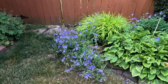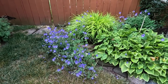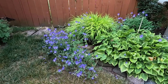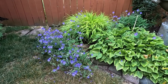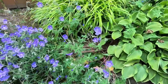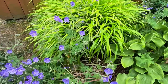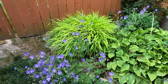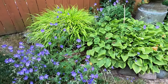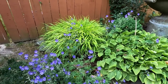Now you can see this geranium is leaping right out into the grass, and that's just its kind of growth pattern. This is the Johnson's Blue variety, and you'll see this also throughout the garden. So it's just about time for me to cut it back, and when I do, I literally will go right back past the flowers and cut it back to the base back here, and then it will flush back out with some new growth and some new blooms. Not quite as prolific as this, but it will still continue to bloom, so that's wonderful.